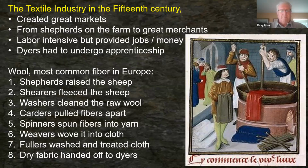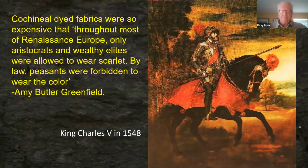Look at the steps that it would take to get wool produced, which was the most common fiber they had in Europe. Shepherds raised the sheep, shearers fleeced the sheep, washers cleaned the raw wool, carders using wooden and iron cards pulled the fibers apart, spinners spun the fiber into yarn, weavers wove it into cloth, fullers washed and treated the cloth, and the dry fabric was handed off to the dyers. So this is the process that it went through.